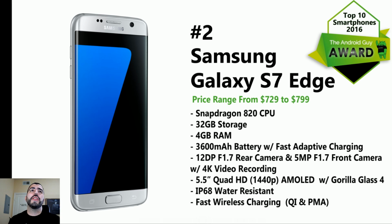And so for that reason, for the overall smartphone, the Samsung Galaxy S7 Edge, you have a price range of $729 to $799, depending on the carrier and sales. Snapdragon 820 still, 32 gigs of storage with expandable memory, something that the Pixel XL, OnePlus 3T, and iPhone do not offer. You have 4 gigs of RAM, the biggest battery on here, a 3,600 milliamp battery with fast adaptive charging. Fast adaptive charging is quicker than Quick Charge 2.0, not as quick as Quick Charge 3.0.